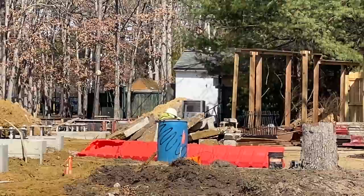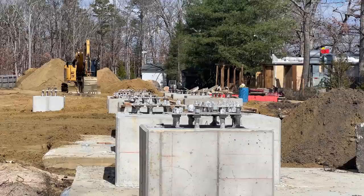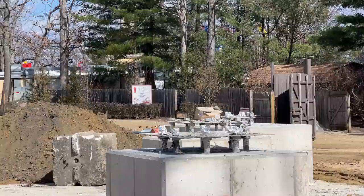Tons of land clearing has been done. This looks great. Another shot right there of all the footers that just go down the straight line. A few sticking out elsewhere. Look at this. Great view here, Flash. Lots of progress. No way.